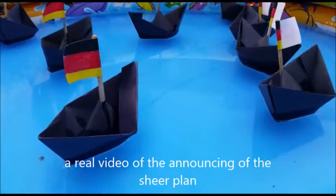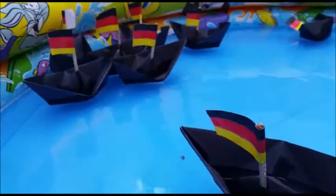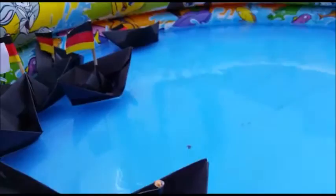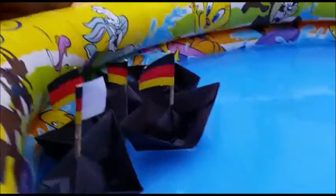I have a plan to destroy all the English naval coast. We're going to take all the German fleets through the north. I hope everything goes well and we don't fail. In God we trust.